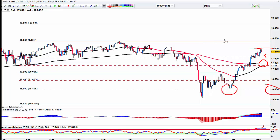So I will be looking to see if we push into this level tomorrow and then see some weakness in the latter half of the session. So that'll be my plan on that one.